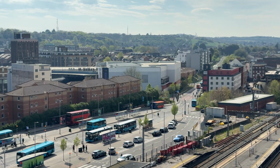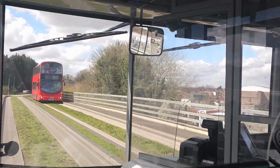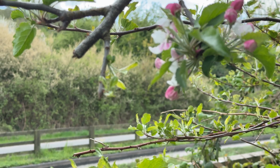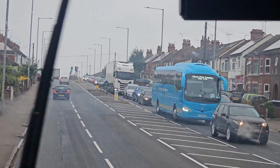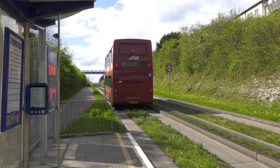Spanning just over 8 miles, the Luton to Dunstable Guided Busway is a fully segregated bus corridor connecting Luton, Dunstable and Houghton Regis. Built on the former railway line that once existed here, it was designed to provide a faster, more efficient alternative to the extremely congested local roads. Unlike conventional routes, the guided busway uses a concrete track which allows buses to travel at speeds of up to 50 miles an hour without interference from general traffic.